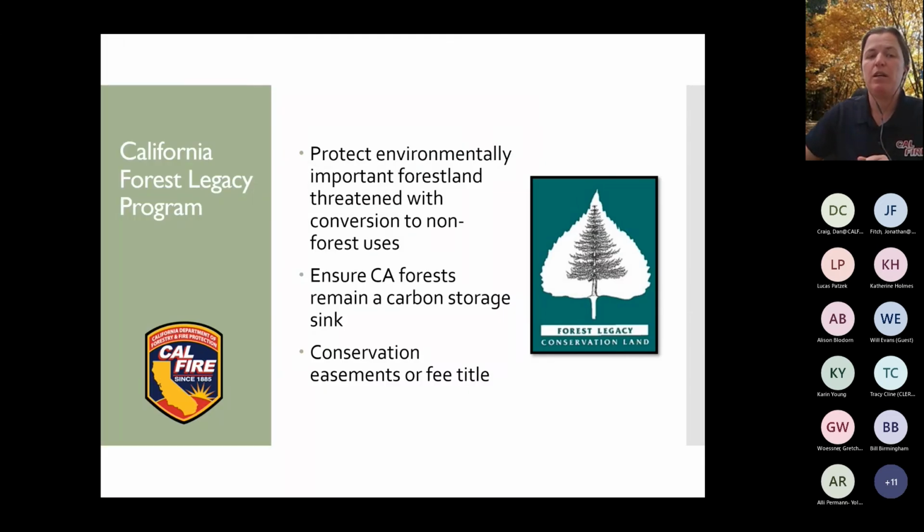And then we have our California Forest Legacy Program. So this helps to protect environmentally important forest land threatened with conversion to non-forest uses. And it just helps to ensure that there's a carbon storage sink within California. And it's usually conservation easements or a fee title associated with it.